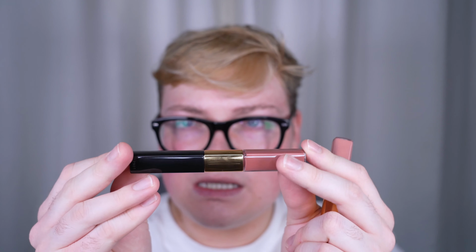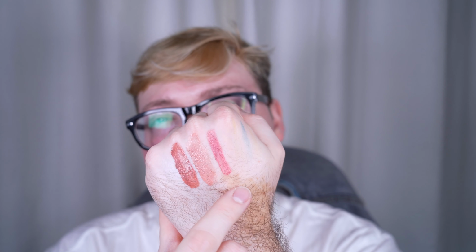And I'll just swatch these for you here right now. Basically one side is a gloss and the other side is an extremely long wearing pigment. This one is Tender Beige, and this is without the gloss on top, but they're freshly applied, so they're still going to be kind of shiny. This one is Merry Rose, and then this one is Light Mauve. I'll talk a little bit more about that stuff when we get there, but let's start with the foundation.